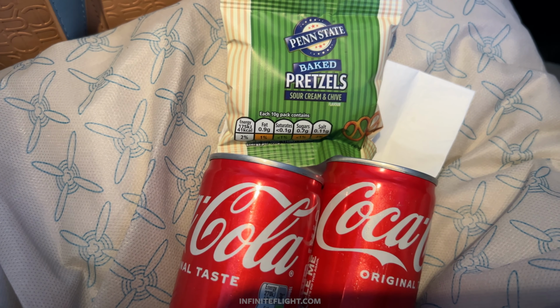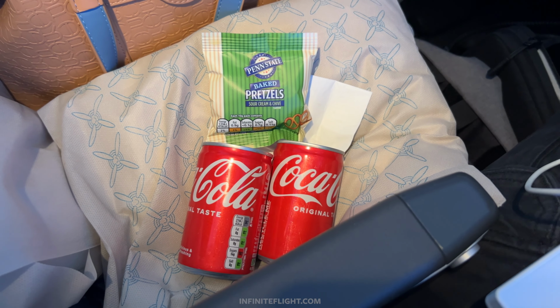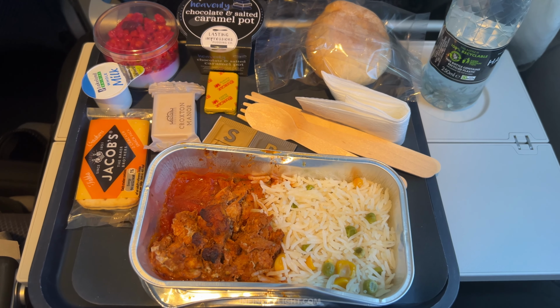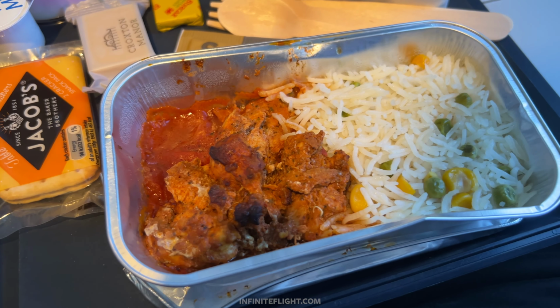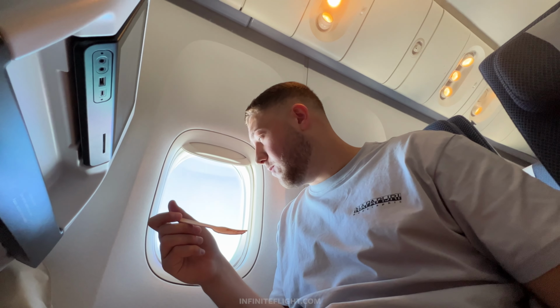Approximately 1.5 hours into the flight, the crew started a light service, this being a small pack of pretzels and a drink or two of your choice. Shortly after, the crew began the first meal service. The choice was between pasta or peri-peri chicken. I chose the peri-peri chicken option, and it was honestly really delicious. I will admit, I'm a sucker for plain food. You either love it or you hate it. There's nothing quite like eating some peri-peri chicken whilst taking in the stunning views from 34,000 feet.